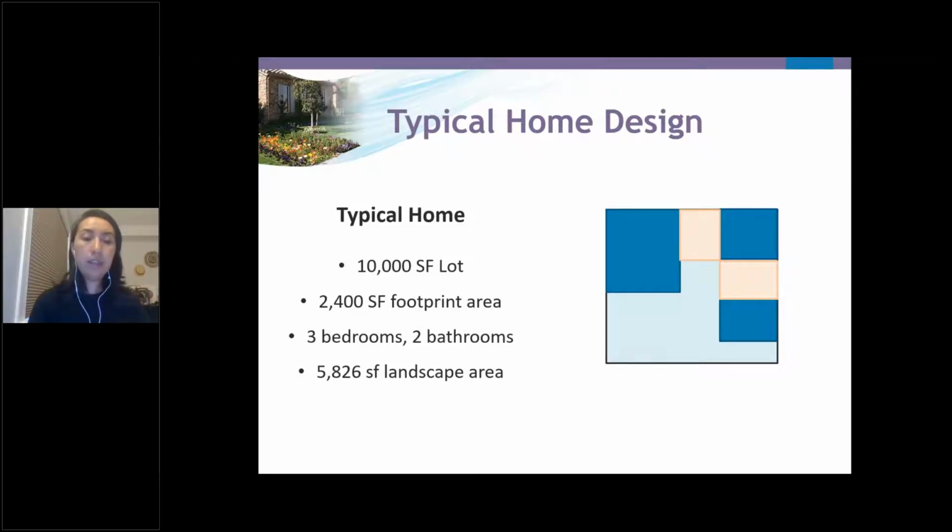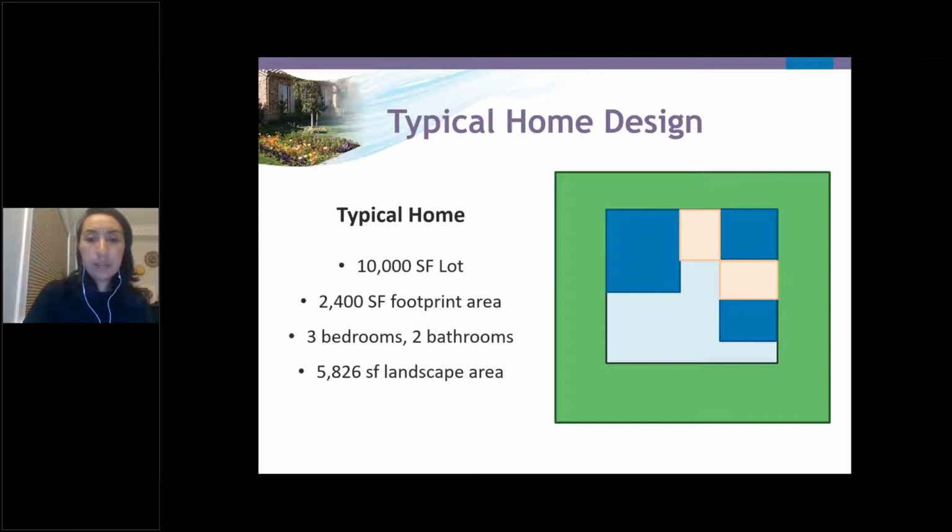This is basically to showcase how the tool is behaving. It's not to say that every home is this way or that everything fits the bill, but just for practical terms. So there we have our landscape area. I had some screenshots, but I'm going to switch over to the actual tool and we will play around with that one.